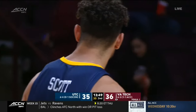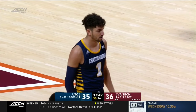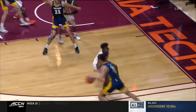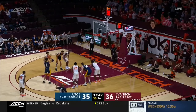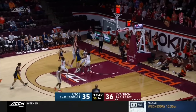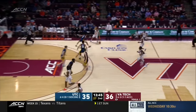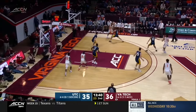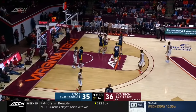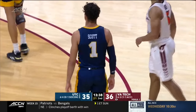Jonathan Scott was a starter last year at Chattanooga. He comes off the bench this year, and he has really excelled in that role for Lamont Paris. Does a nice job of attacking the closeout, keeping his eyes on the rim with the contact. Foul calls against Jonathan Scott that time.